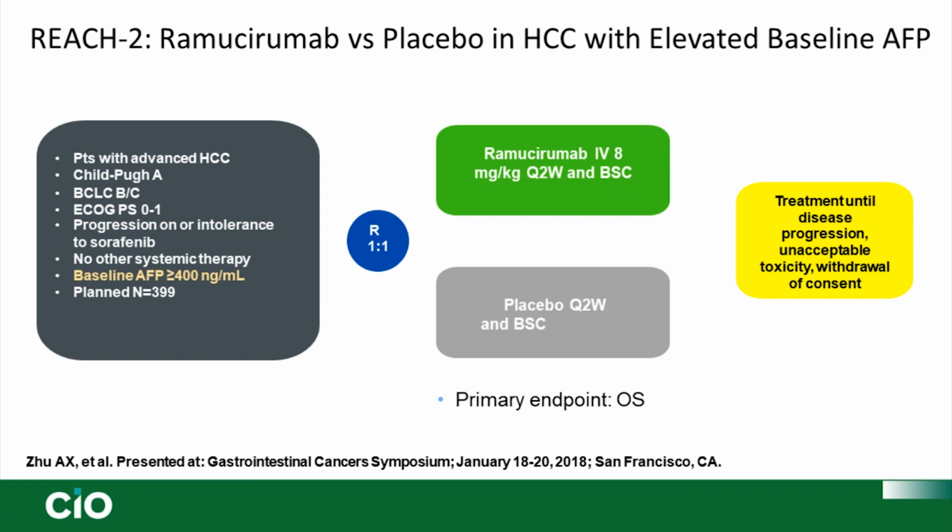Third drug that got approved is a drug called ramucirumab. For the med-oncs, we know this drug very well because it's been used in gastric cancer and colon cancer. But it's not a TKI, it's a monoclonal antibody that blocks the VEGF-R2, so the VEGF receptor 2. So it's not a TKI, okay? And this drug was studied in a similar setting in second-line setting, in patients who failed first-line therapy with sorafenib. The key difference here is that they only allowed patients with AFP greater than 400. And patients were randomized 1-to-1 to ramucirumab every 2 weeks versus placebo. And obviously, the primary endpoint, similar to other studies, was overall survival.